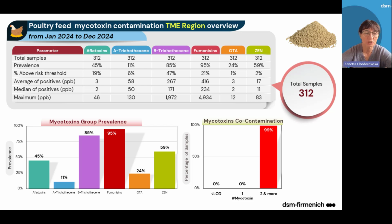Poultry feed from the Middle East region. We received more than 300 samples. 99% of them were contaminated with at least 2 mycotoxins. The most commonly found were fumonisins and beta-trichothecenes, followed by zearalenone and aflatoxin. In the poultry feed, it's very important to note the high level of beta-trichothecenes, 267, coming together with the fumonisins, 416, because those mycotoxins work synergistically in poultry.